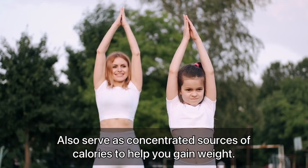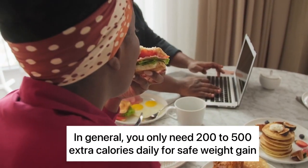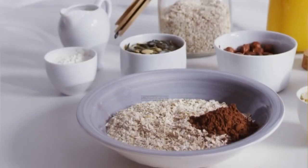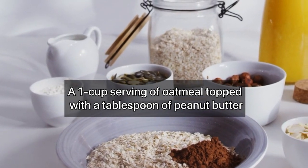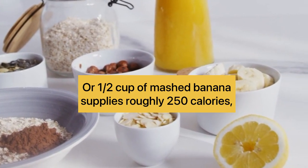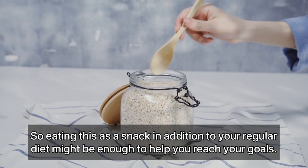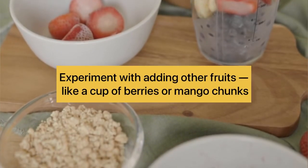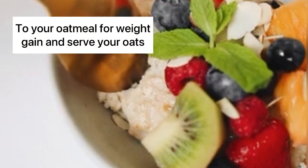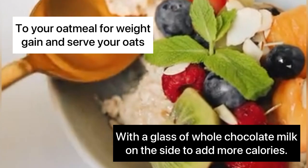Healthy weight gain serving suggestions. In general, you only need 200 to 500 extra calories daily for safe weight gain. A 1-cup serving of oatmeal topped with a tablespoon of peanut butter or 1/2 cup of mashed banana supplies roughly 250 calories. So eating this as a snack in addition to your regular diet might be enough to help you reach your goals. Experiment with adding other fruits, like a cup of berries or mango chunks, to your oatmeal for weight gain and serve your oats with a glass of whole or chocolate milk on the side to add more calories.